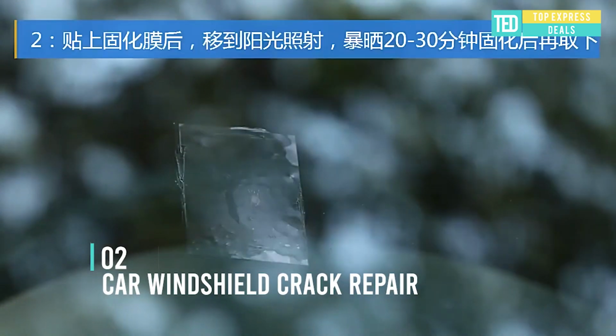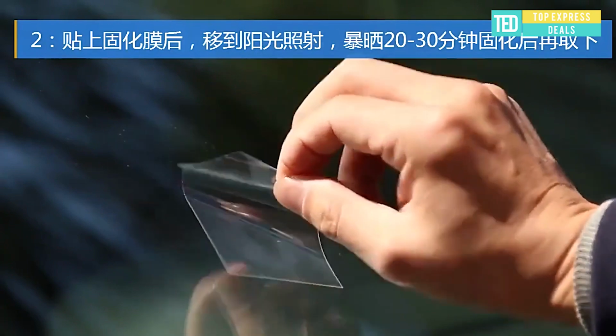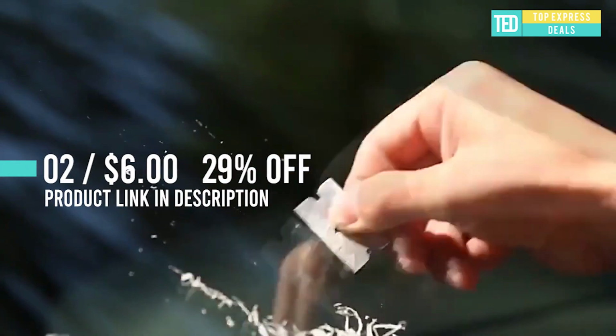Car Windshield Crack Repair. Easy to heal and repair most crack types on car casement, which are caused by traffic accidents.